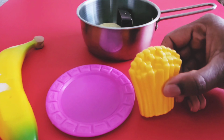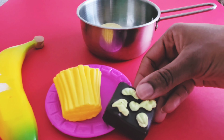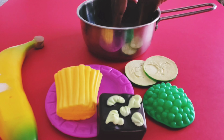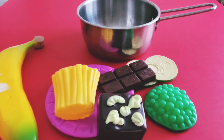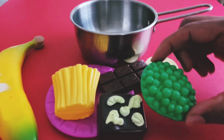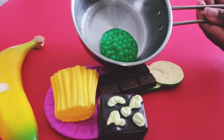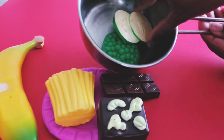We have some French fries, a chocolate brownie, some peas, cucumber, and another piece of chocolate. Look at all this food. Let's put the peas in the pot. Peas in the pot. The peas are in the pot. Cucumber in the pot.